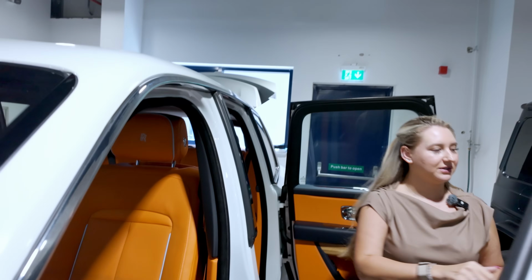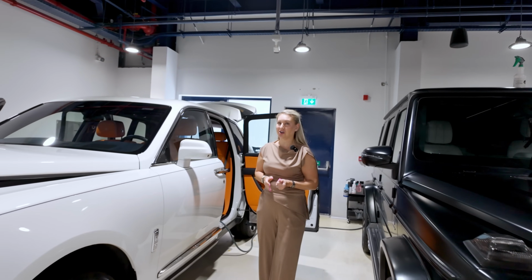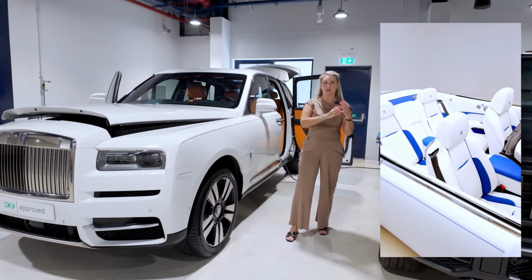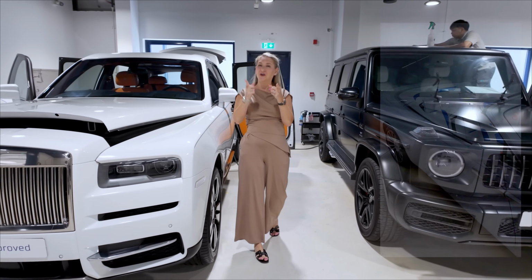And also you're going to see that recently one of the Rolls Royces, again a Rolls Royce that we have in our showroom, recently had pretty much a full restoration because the leather was white as well. And you're really going to be able to appreciate the before and after. It almost went a little bit yellowish. So how clean is your interior?